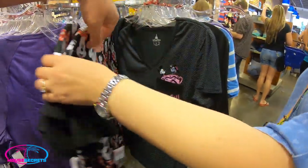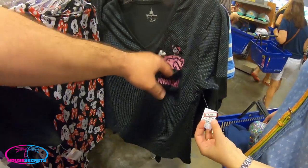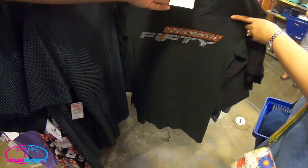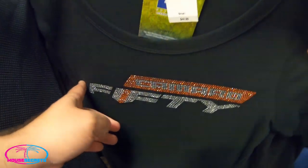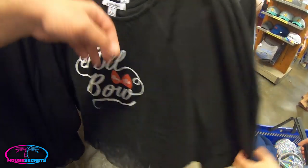It's $4.99. This one here is the teacups. It says whoosh on the pocket. $12.99. I like the little dots and stuff on that. What else is in this assorted rack? That's from the Test Track. $13.99 Test Track shirt. Look at the regular price on that. $44.99. Now it's $13.99. And that's actually very sparkly. Very, very sparkly.